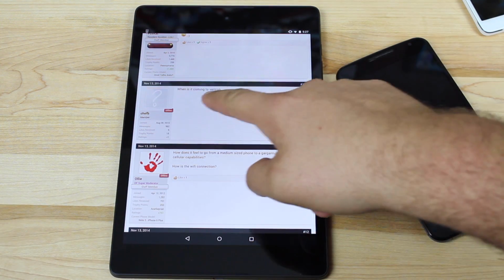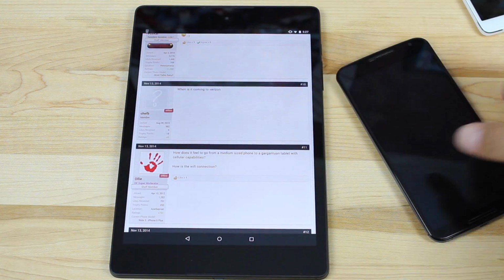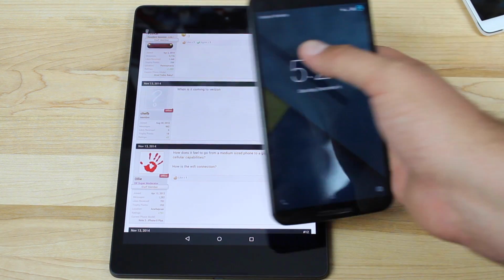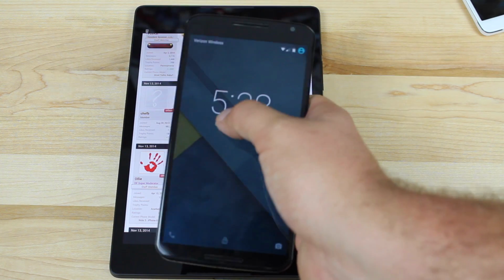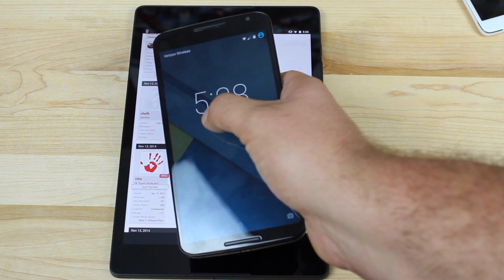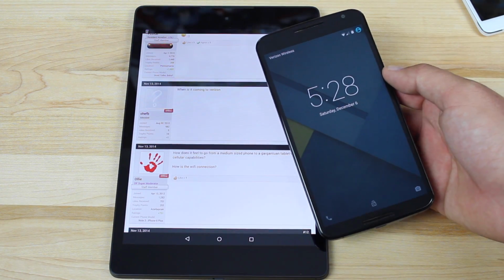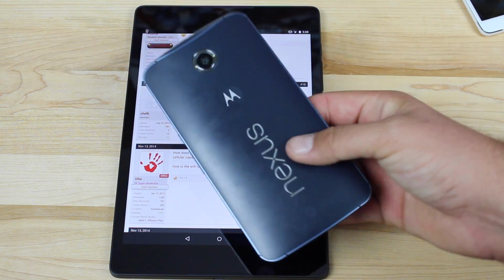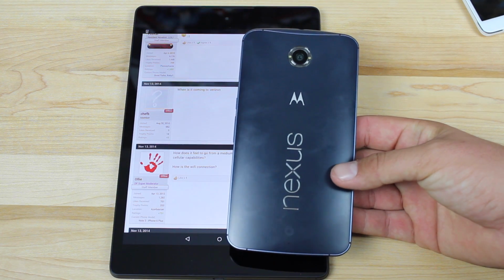Okay, Chef B asked the question, when is it coming to Verizon? So that's a really good question. The answer is no one knows. So as you guys can see there, it says Verizon Wireless on my phone. That's because I'm using a Verizon Wireless SIM. I purchased mine directly from Motorola. It's unlocked. If you take this into Verizon, they're not going to activate it for you.